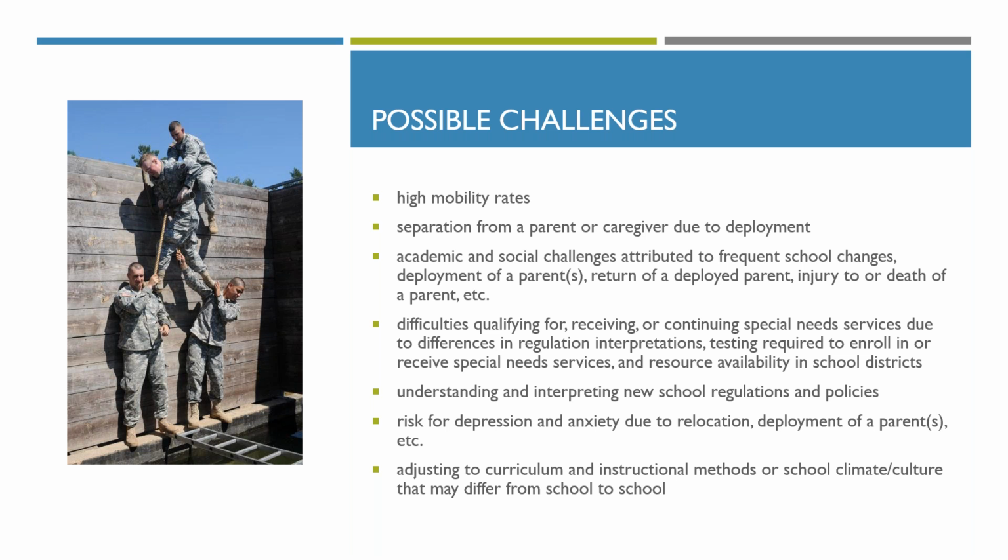And then understanding and interpreting new school regulations and policies. Like I just mentioned, every school, every district, every college has their own sort of policies and procedures put in place for reasons, but they're not 100% the same across the board. And so this is not only for the student, but for the families as well, navigating that system and really understanding what the requirements are, what the expectations are, what information is needed of them, and how best to get their child the education and services that they need.